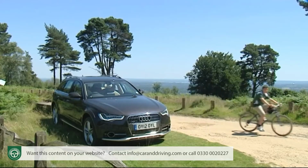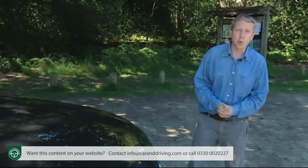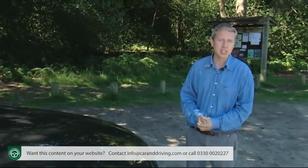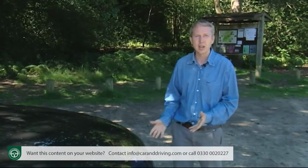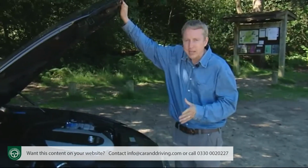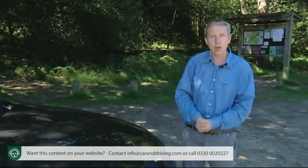If, having considered all this, you decide that an A6 All-Road is exactly what you need, then at least choosing one is fairly straightforward, as there are no trim levels to consider, just the 3-litre V6 engine choice between either the 3-litre TFSI petrol unit, the two 3-litre V6 TDIs, or the flagship 3-litre BI TDI model that I've been driving here. Now, all are very well equipped.